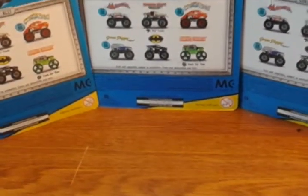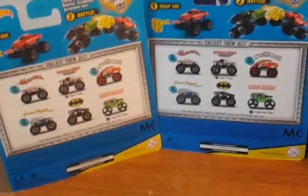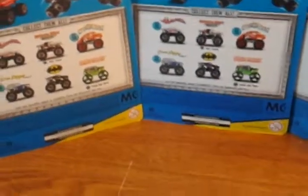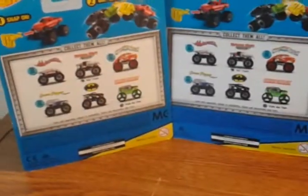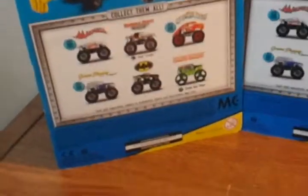new Batman. Which I'm happy I finally found, because I was going to buy the double pack. But when I finally got money, all of them got sold, so I couldn't. I was going to buy the new one, the Man of Steel with the new Batman. Because I got a Man of Steel, but I didn't have the new Batman, so I was going to get an extra Man of Steel. But I finally found Batman, so I don't need to. So Batman's the one truck, but I'll show you the other two I got.